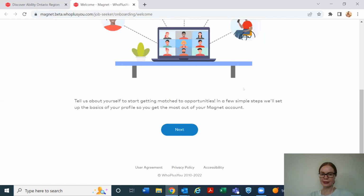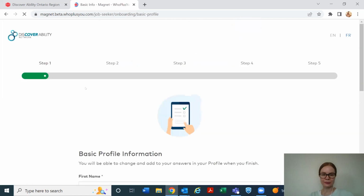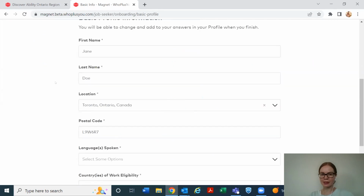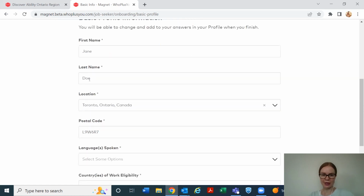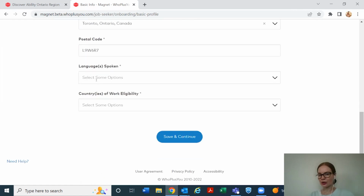Once we click next, it says, tell us a bit about yourself to start getting matched to opportunities. So we're going to click next. And step one is basic profile information. Based on whatever you entered when you created your account, it's going to pre-populate some of that information here. And you're going to have to fill in a couple of fields.